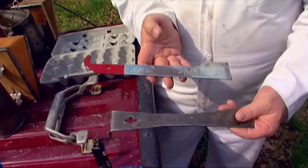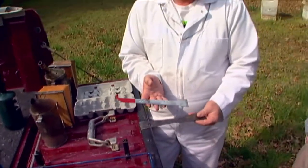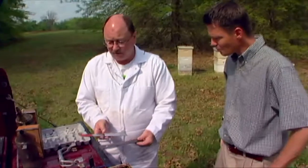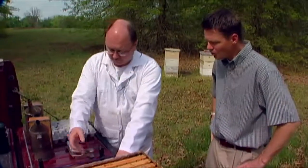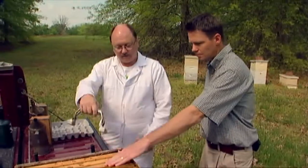It's got an obvious hook that you can use to pry a frame up, and it's got a scraping area that you can use to scrape off the top of the frames if there's extra comb or something. Okay. Another item I've got here is all the tools of the trade. And this is just a frame grip, to pick it up and pull the frames.